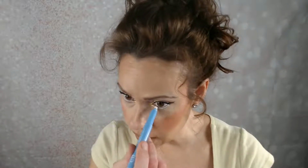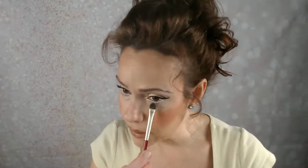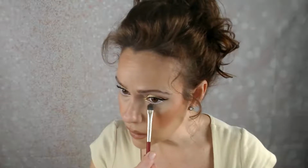Wow, that really makes the eyes look bigger, makes the eyes look brighter. Do you see the difference? I like that. I'm going to go back in with that Nabla brush right underneath again, blend out that white, put a little bit more of that brown in there. All right, and now we are ready for the bottom lash mascara.